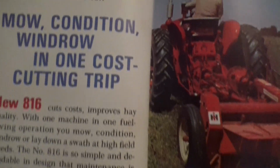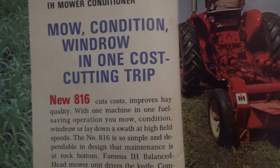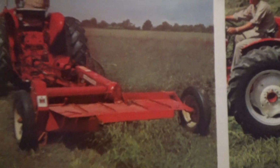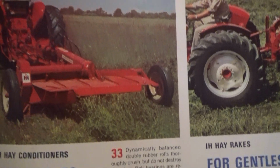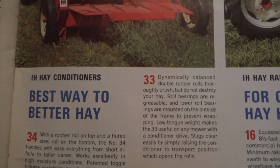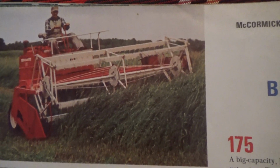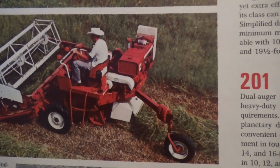Well, we got a flail mower, looks like something, and I don't know, that ain't a bush hog. Oh, it's a crimper. Okay, hay conditioner. Hot dog. Here we go. Now we got something. Y'all got one of them laying around, ain't you? That'd be worth something nowadays, restored at a show.